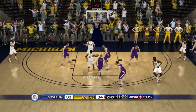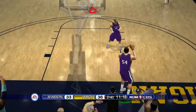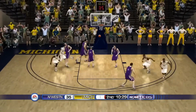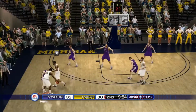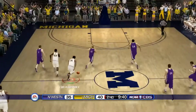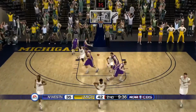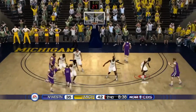Michigan's up by one. Perry goes all the way for the layup, it's good. It's a one-point game. Here's a pass to Richard Pope, it's good, the assist by Lucas Perry. It's a three-point game. Pick and roll. Here is Richard Pope, another jump shot is good. It's a five-point Michigan game. Here is a pass again to Richard Pope for the easy layup, it's good. It's a seven-point Wolverine lead.